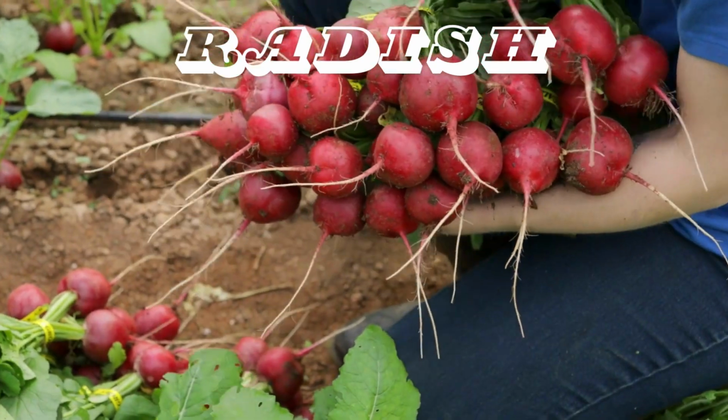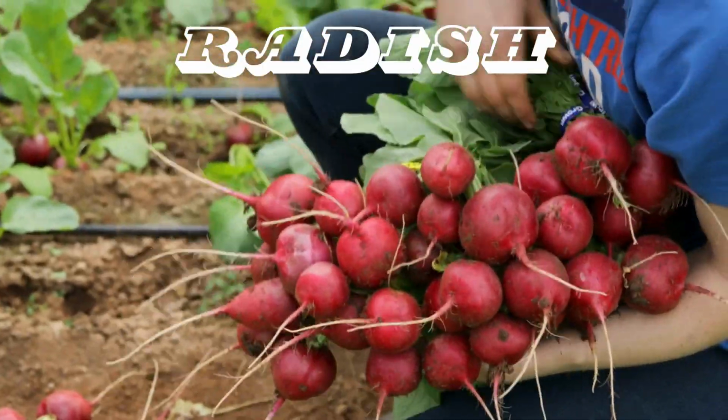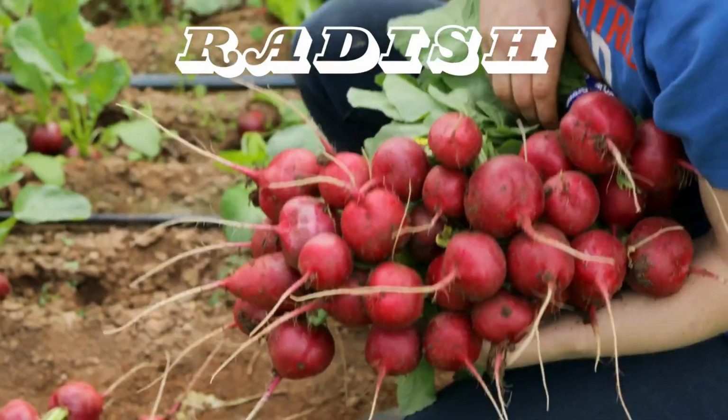Now, let's talk about radishes, the quick-growing root vegetables that add a spicy kick to any dish. With varieties like cherry bell and French breakfast, radishes are as beautiful as they are tasty.